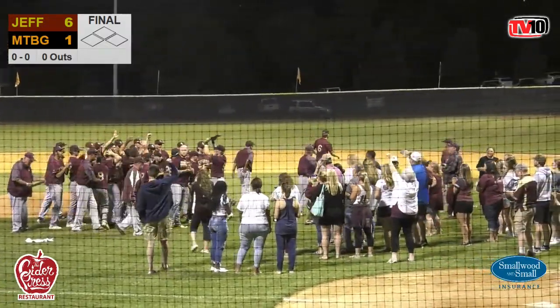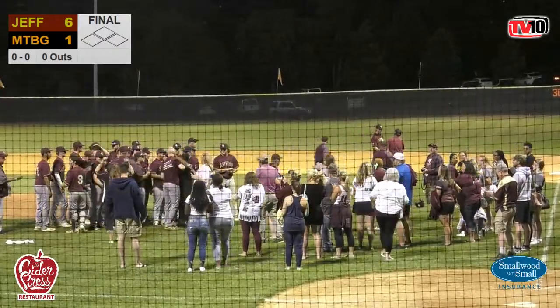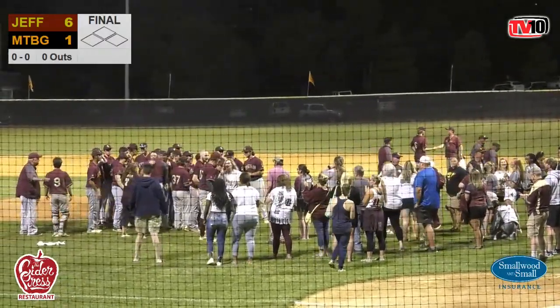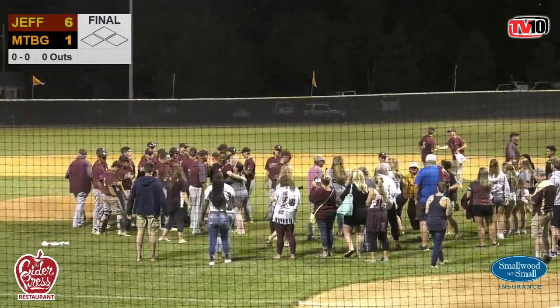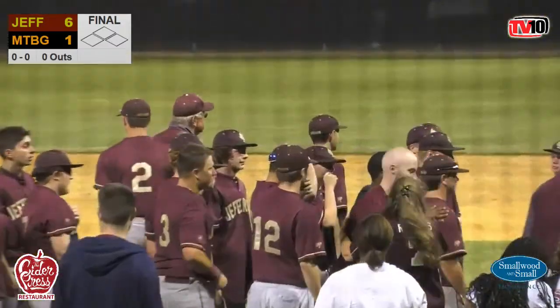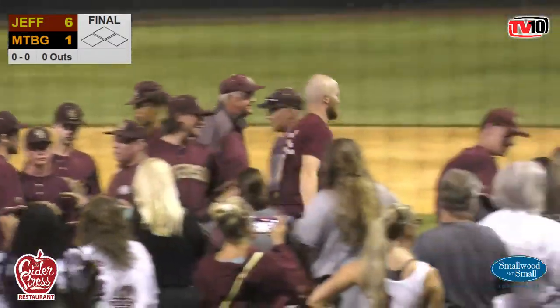As we come back, the Jefferson Cougars, their parents and fans all out on the field celebrating the Region 2 championship and a trip back to Charleston and Appalachian Power Park, where they will play next Thursday or Friday with a state championship game, hopefully in their future on Saturday. We will see how all of that plays out.